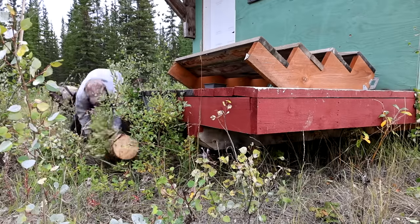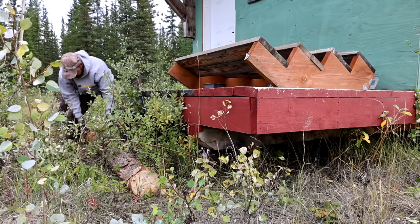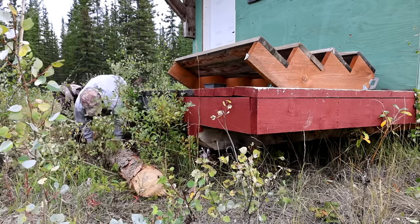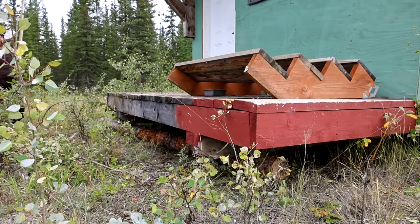Ready, set, go! Dang, these logs are heavy. It's crazy. I know. Okay, one more push. Okay, ready? Ready, set, go! Okay, that should do it. You're a little late to get moved, huh?